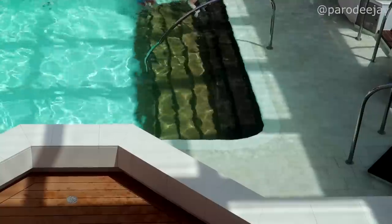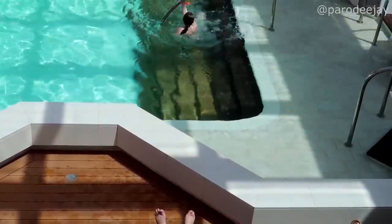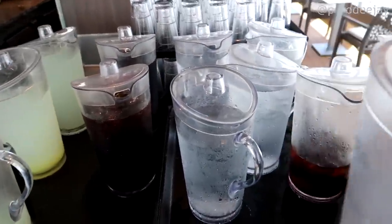Y'all, here's where they keep their D. One deck above the pool deck. How did you know that? That's nice. Nice couch. Stairs into the pool. I totally overlooked that. Oh, there's a child.